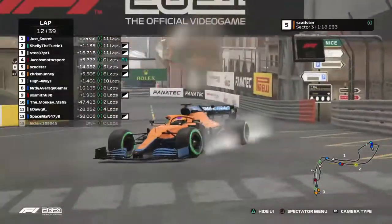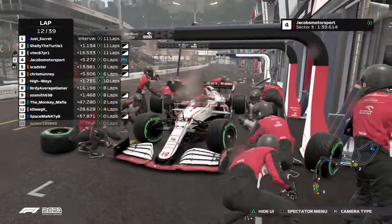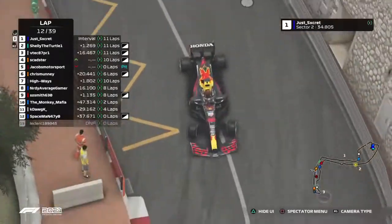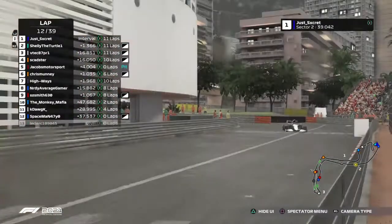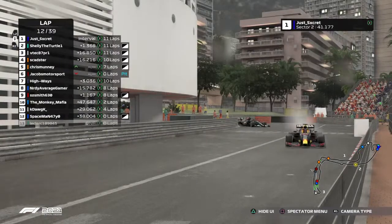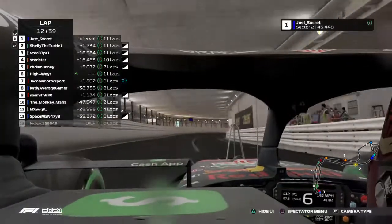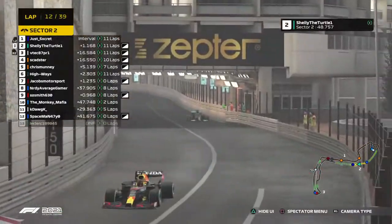But here we have, is that Jacob Motorsport in for a wing change, so I don't think that'll be the last for these guys tonight. We did see Shelly the Turtle having a bit of an incident out of the final corner in that last lap. So just Secret gaining about 5 seconds and taking the race lead as Jacob comes back out in 7th place, just behind Highways, which is not going to be what he wants. So Shelley now in second.